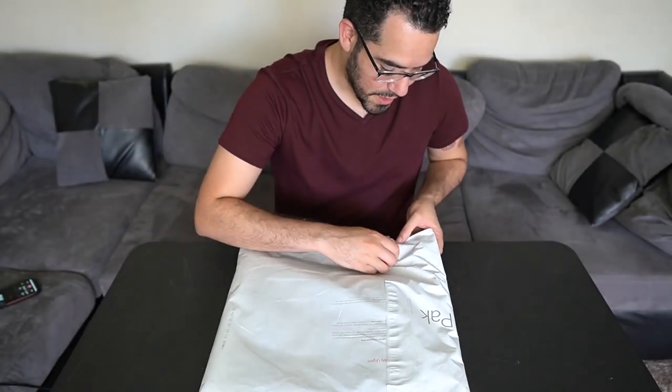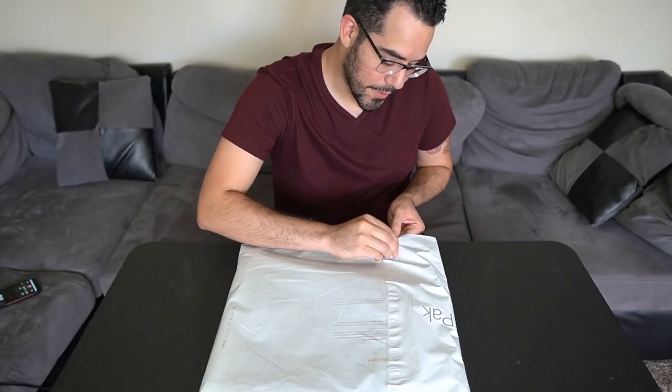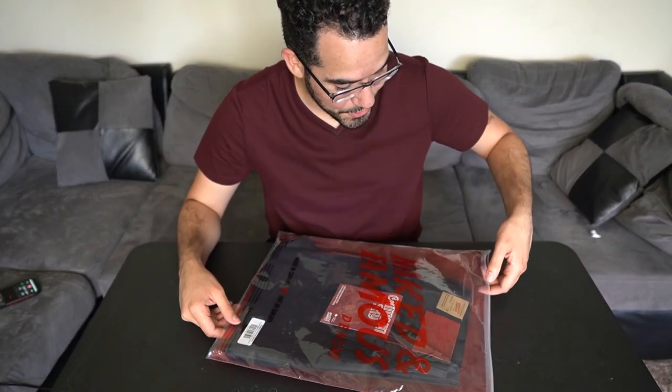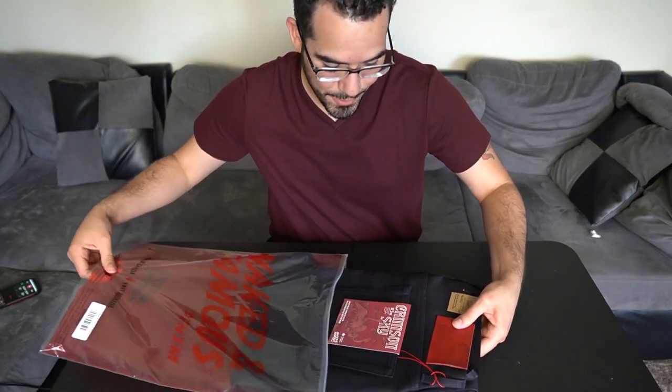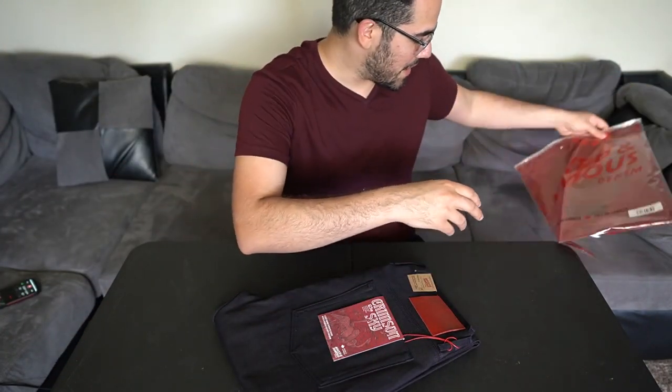With that said, let's get into these jeans. So if y'all remember the funny story from the last video, you'll know that I bought the Sell Perfect Selvedge denim, but in the wrong size. Let's get into the jeans. Cool, back. Put that out to the side.